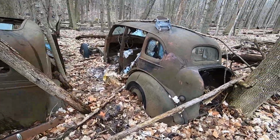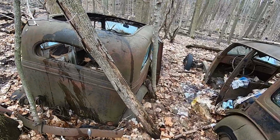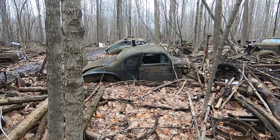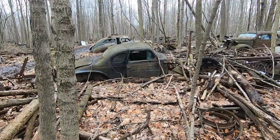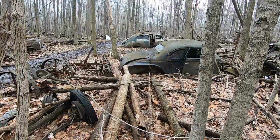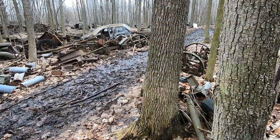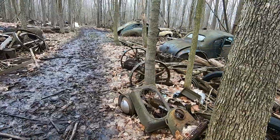I'm going to kind of just give you guys a highlight of what we see here, and then eventually make it into a video. Coupe, don't really know what it is. A couple more cars. Apologize for not really knowing what a lot of these things are, but it's kind of hard to know without any grills or anything in most of them.